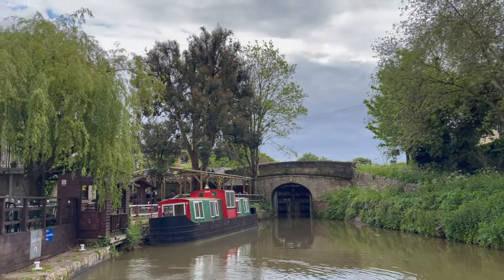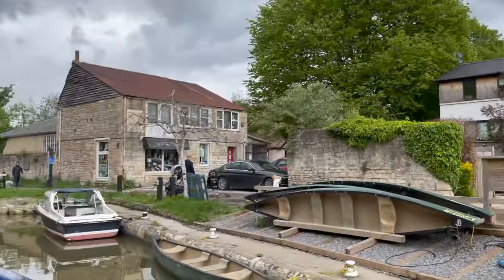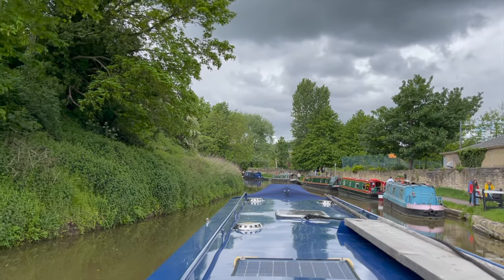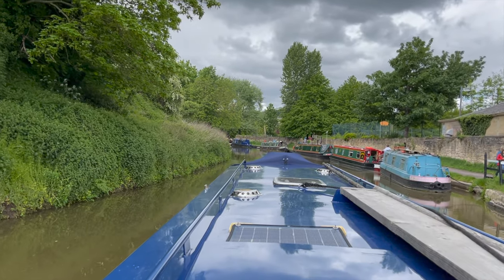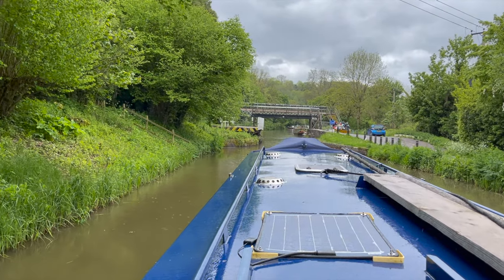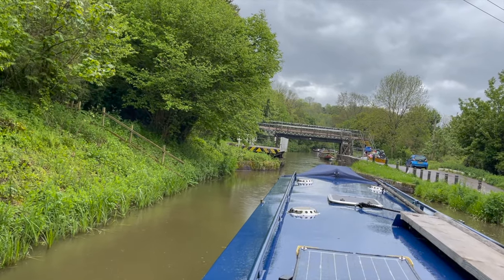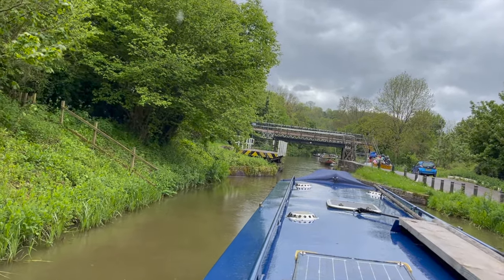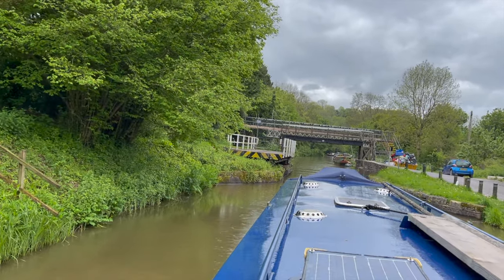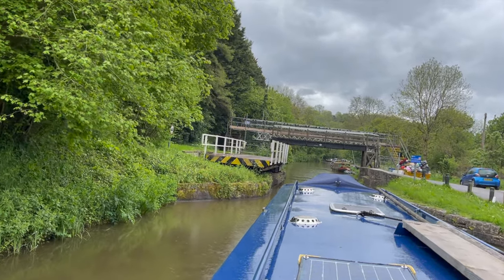So we've just done the lock, now we're heading this way towards Avoncliff. Oh no, it's just starting to rain. I've got my coat on. Julie and the boys are inside. I'm going to find somewhere to moor, hopefully. Seems a bit odd. There's a boat that looks like it's across the water in front. I don't know what that's all about, but I think I'll find out in a minute.